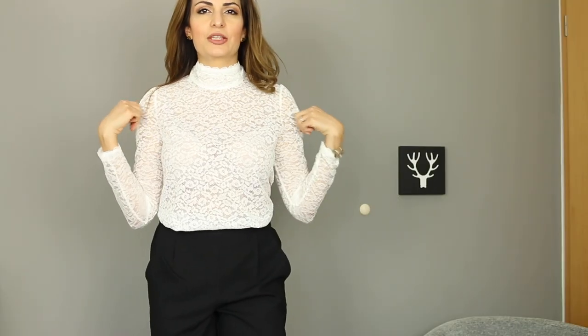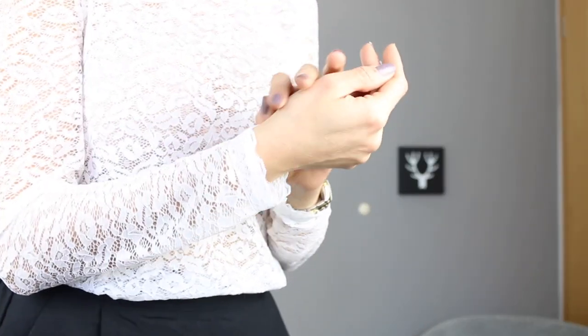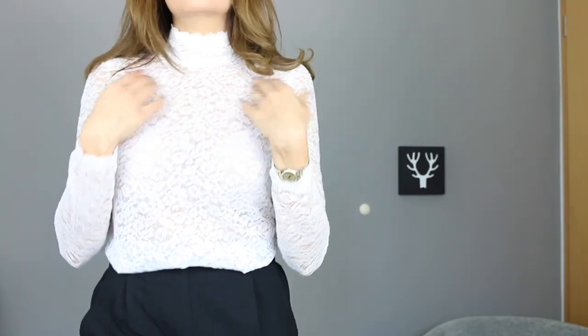So coming to the next piece, I think about this piece my idea is changing a lot. First I thought this is really something I cannot wear, it's see-through, but I'm wearing a skin color bra, and I think it's okay. But it has such beautiful details on it, and the material is so nice, especially on the arms, and very soft.